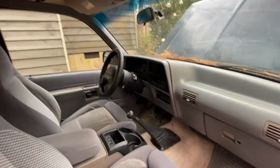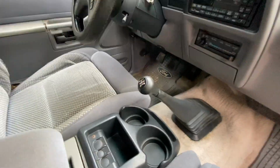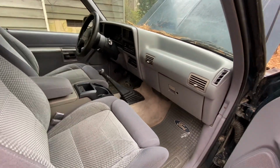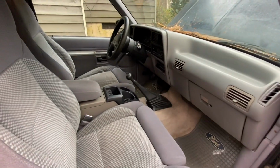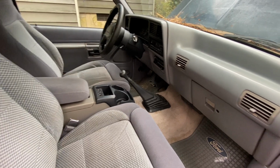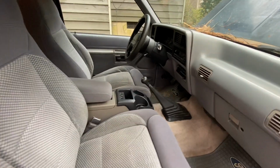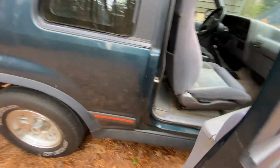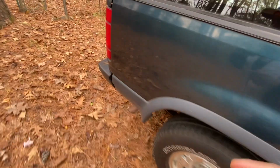So there it is, guys, the '94 Explorer 5-speed. I'm a big fan of manual cars. Most of my cars have been manual, and once again, another manual right there. They don't make them no more. I just like them. They're more fun. And yep, there it is, guys. Hope you like this little quick tour of my '94 Ford Explorer.